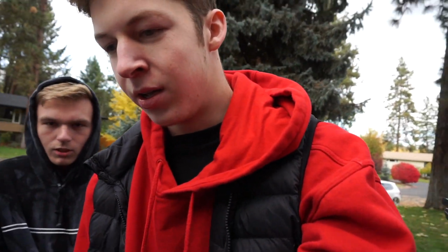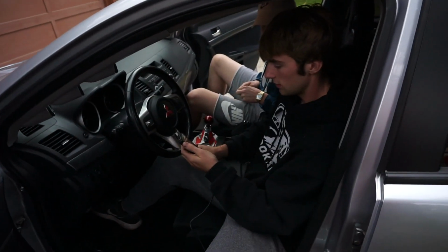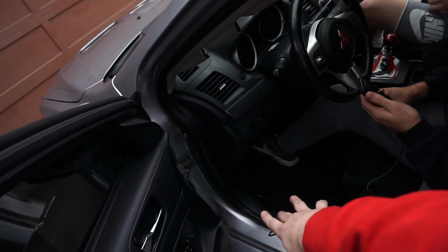Alright guys, so we're gonna mess with it a little bit. All we did was plug it in and then plug the other end into the Cobb AccessPort itself. So now what we're gonna do is plug it into the OBD2. And then now we're gonna figure out the wiring.